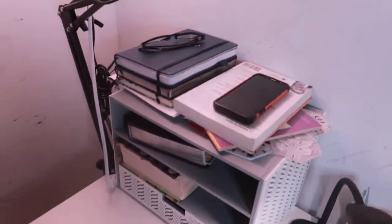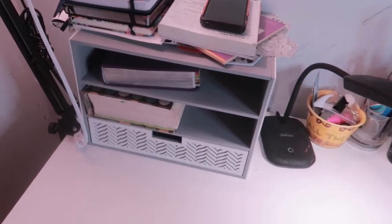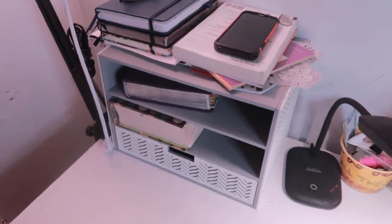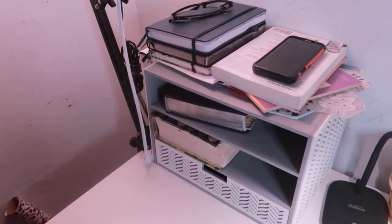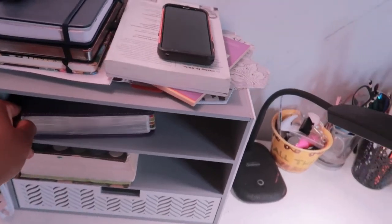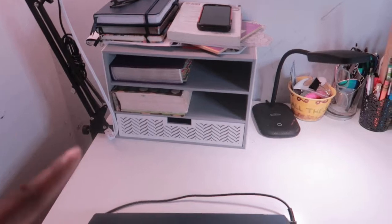Over here is my books. I'm smashing my phone over here. But I got this. We have a store called HomeSense. It's just like Home Goods. Sells the same stuff and same price. I don't understand what's the point of it, but hey, I'm not complaining. But I got this organizing unit. It was on clearance for $5 and nothing wrong with it, so I got that.